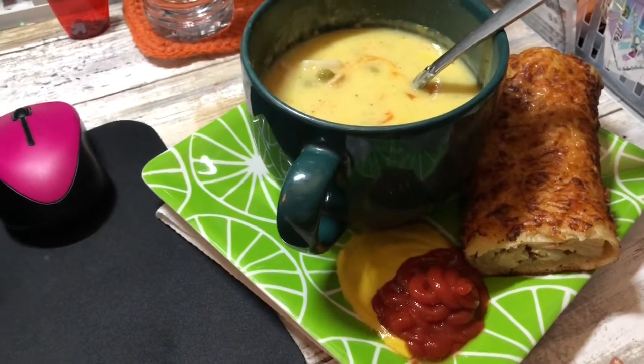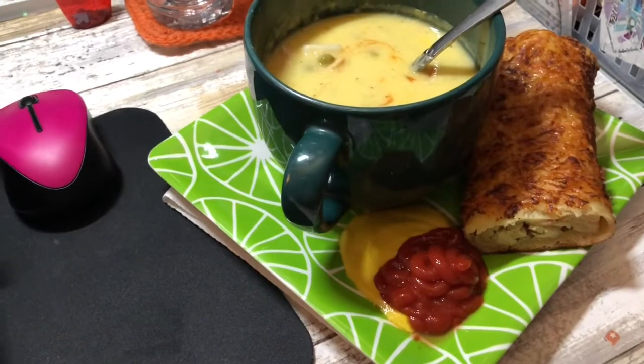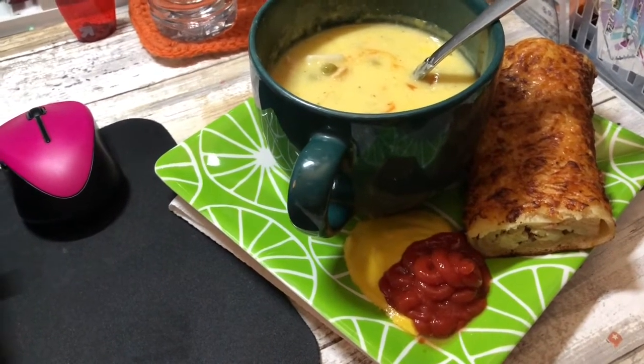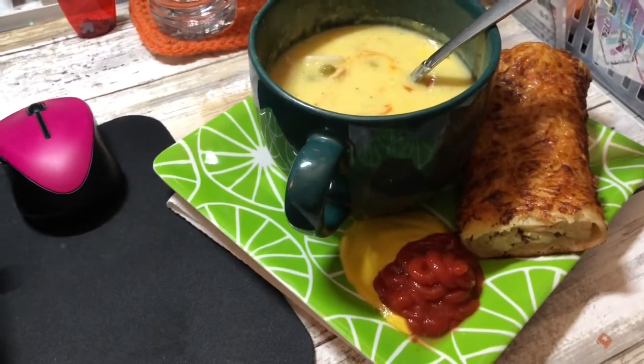And then for breakfast, I just had coffee. It's cold here in Hawaii. It's like, I don't know, 60 something. I'm freezing. I've been cold all day. So for dinner, I'm having soup again, although I think it's going to be different.